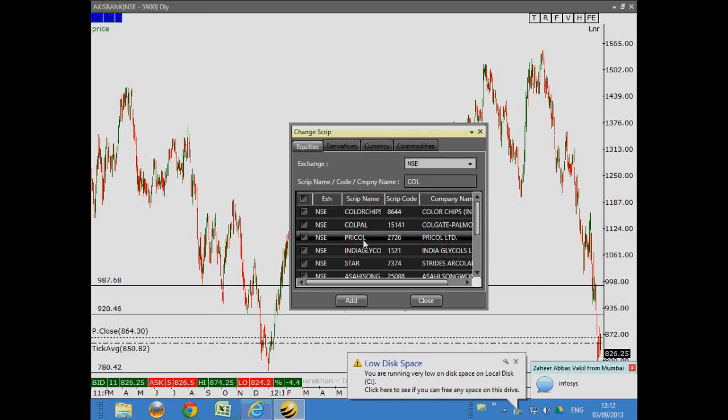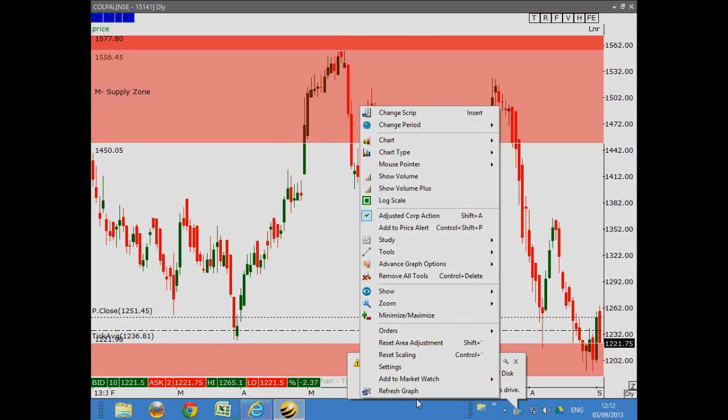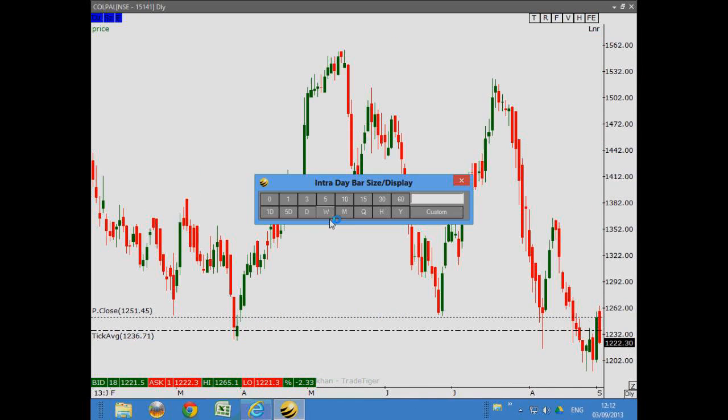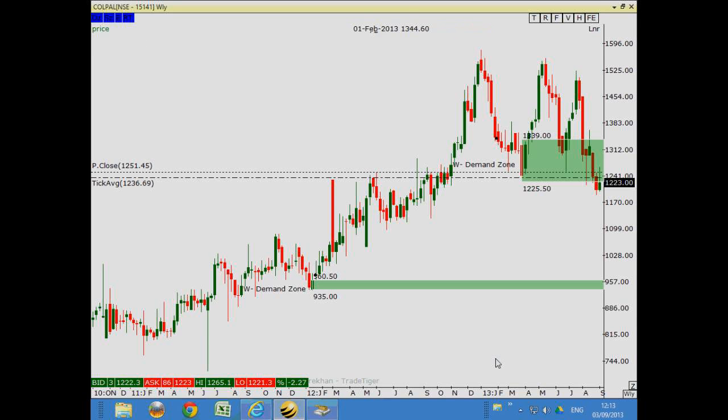Colgate Palmolive. On a weekly basis, this is where there was a zone, which it has broken. It tried going up, and it is going down here. And if I look at this place, I think this is where this move originated. So about 960 levels is what is visible.